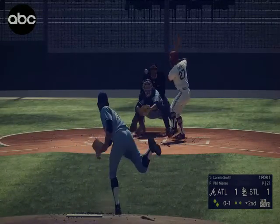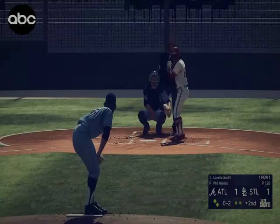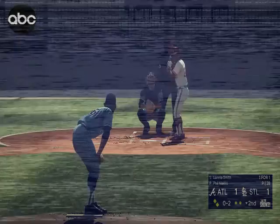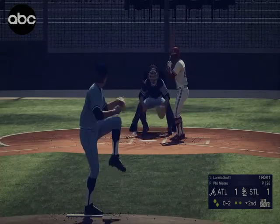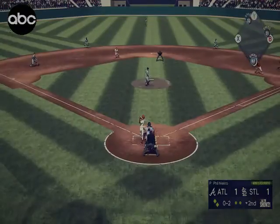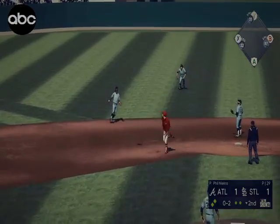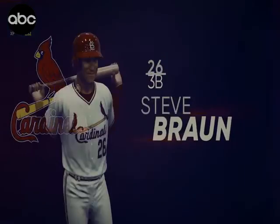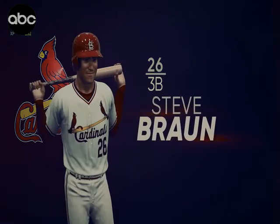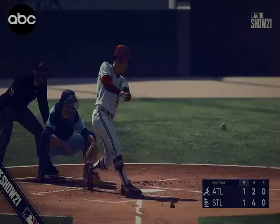Comes set, the 0-1. Oh, and a good tight slider there, and he's in command, 0-2. Popped him up. Royster moving to his left, and that will end the inning. So it's a run on 3 hits, no errors, and 2 men left on.